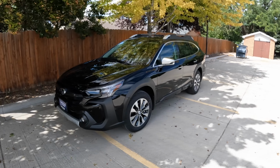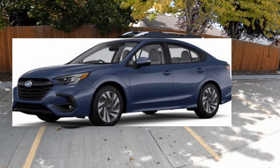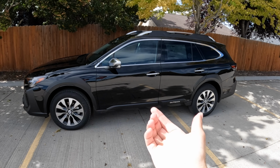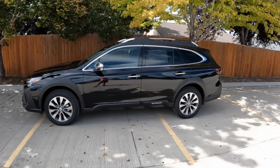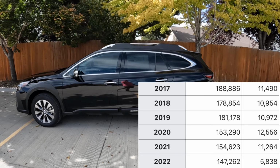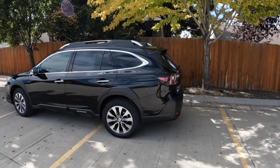If you're new to the Subaru Outback, you need to know that it's a wagon based off of the Subaru Legacy sedan. So the front half should look awfully familiar, but it's lifted. It's extended. And these are pretty popular. They sell 140 to 180,000 every single year in North America. And then there's quite a few sold in Canada as well.